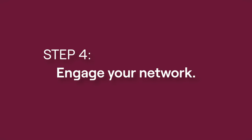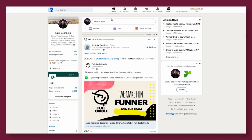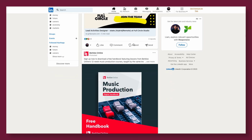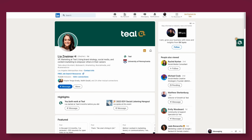Step number 4, engage your network. This is more than just a little pre-application stage. Talk about what you're open to and looking for on places like LinkedIn, but also, I guess, any other social media where maybe your industry is a bit more active. Just make regular posts, engage with your network, other people in your industry, talk about your search, again, what you're looking for. You're going to get some great insights.